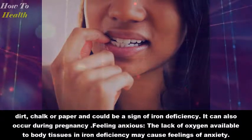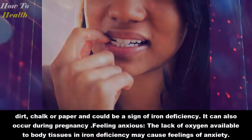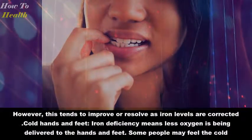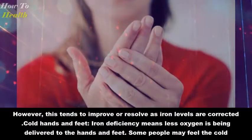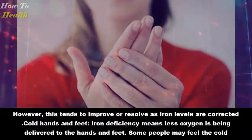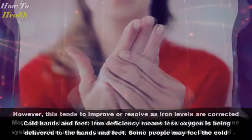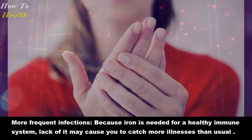Feeling anxious. The lack of oxygen available to body tissues in iron deficiency may cause feelings of anxiety. However, this tends to improve or resolve as iron levels are corrected. Cold hands and feet. Iron deficiency means less oxygen is being delivered to the hands and feet. Some people may feel the cold more easily in general or have cold hands and feet.